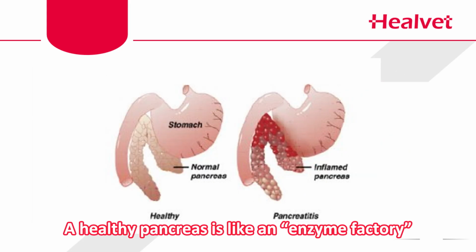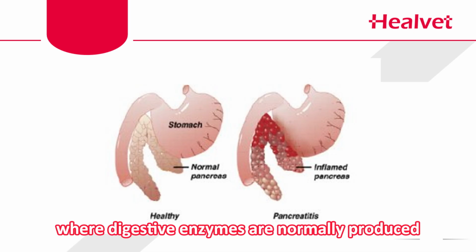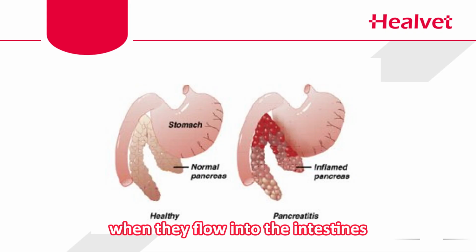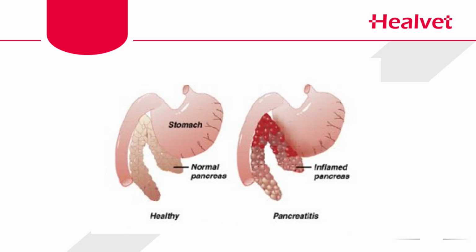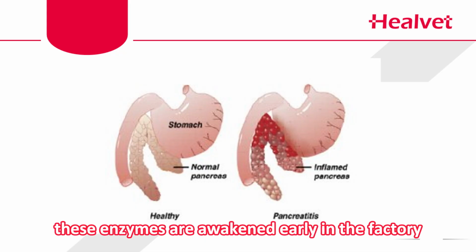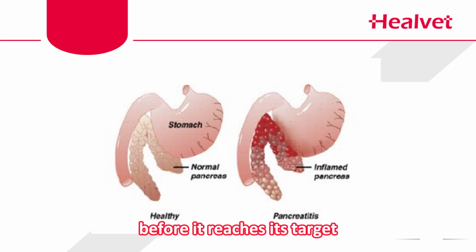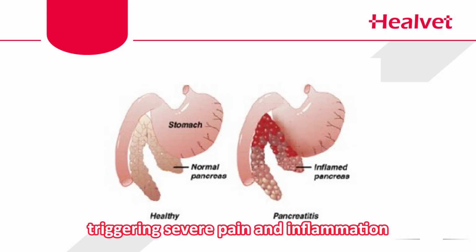A healthy pancreas is like an enzyme factory where digestive enzymes are normally produced in a dormant state. These enzymes are activated when they flow into the intestines through specialized tubes and begin to break down food. But in pancreatitis, these enzymes are awakened early in the factory, the equivalent of a bomb going off before it reaches its target. The result is that the pancreas begins to digest itself, triggering severe pain and inflammation.